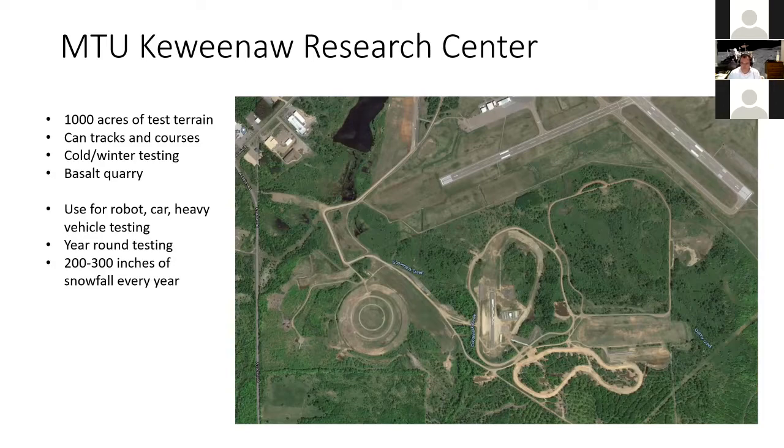And so obviously this picture looks very different at the moment. We have lots of snow here. So we have about 100 companies that come test here, including all the car makers. We have DoD vehicles. NATO did some testing there for winter conditions as well. So this is a great facility to do mobility testing.